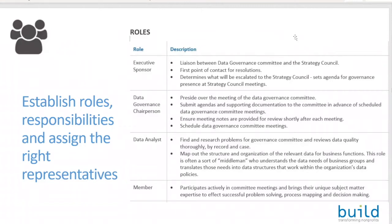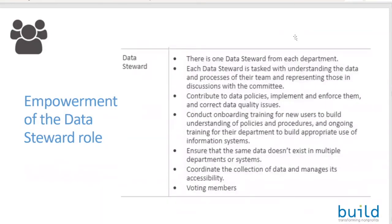We also created the role of the data steward, and while they serve an important role on the committee, this is someone that each department empowers and supports as their subject matter expert. So each data steward must have a really good understanding of the data and processes their team needs. They are able to represent their department's needs and concerns when any new recommendation is being brought for discussion or approval at those data governance committee meetings. They should also be allowed time at the end of their department meetings to report back to their teammates on what was discussed at the data governance committee meeting, and really be a conduit between the committee and their department.